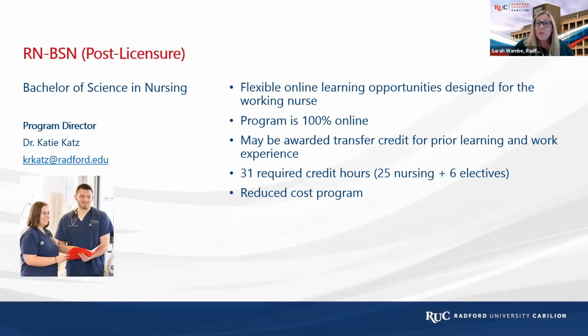And lastly, with our nursing options, we do offer the RN to BSN. So if you've already obtained your associate's degree in nursing from a local community college, you've already passed your NCLEX, but you're looking for that next step and would like to get that Bachelor's of Science in Nursing, this would be an option for you. It is 100% online, so it's super flexible.